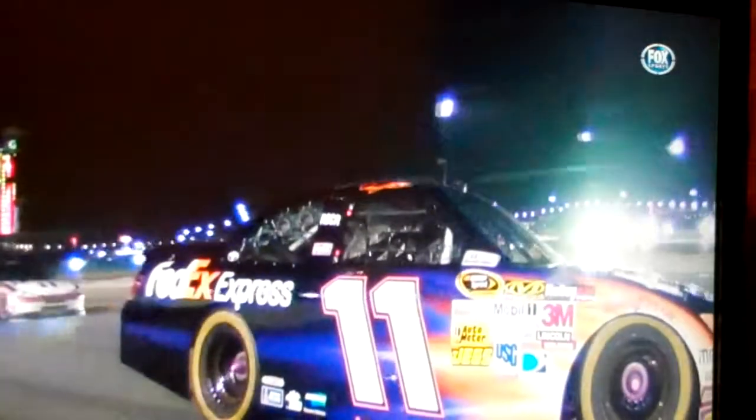Insurance car. Big bump for Casey Kane. And now, this is Michael Waltrip's view looking over at Denny Hamlin. Pretty pictures from our new Fox side view cam on Michael's car.